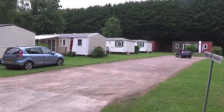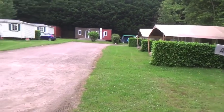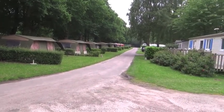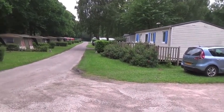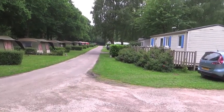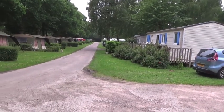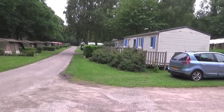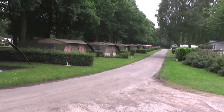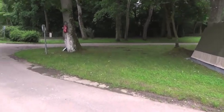So it's one of these sites which has static homes as well as safari tents and ready erected tents. So you will get a lot of British people come with Eurocamp, etc. But there are also pitches dotted in between the static vans and things, so there's lots of scope for different pitches, and you can more or less pick a pitch that you want. But a lot of the pitches for touring are all together around this way, so we'll go and have a look at those.